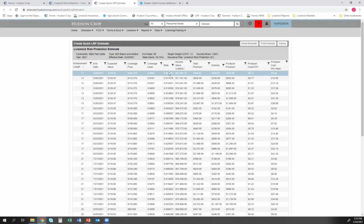And how much would that cost? So we come over here at total premium. That would cost $369. Subsidized, a subsidy of $166. So producer premium comes out to be $203. And then we break it down to you for a cost per hundredweight or a cost per head.